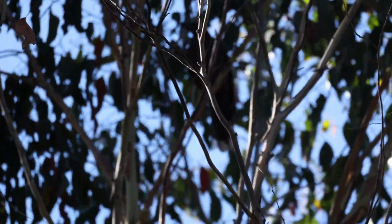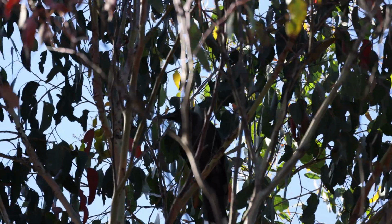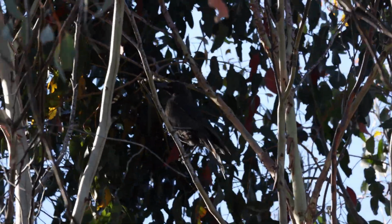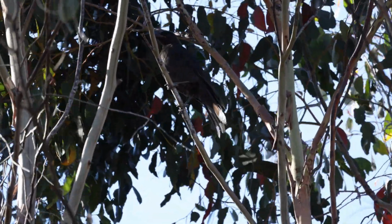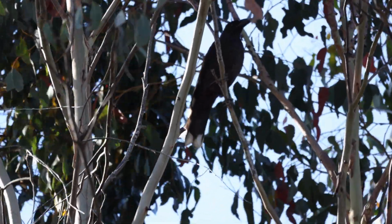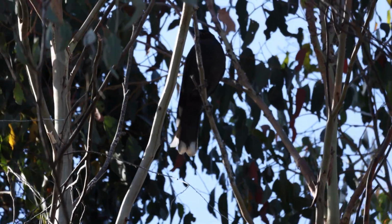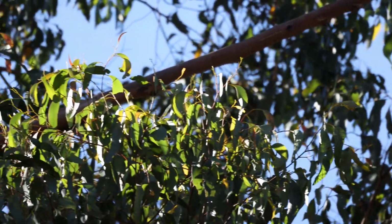So through the trees there we have one of the more common species only found in Tassie, the black currawong. These guys are gorgeous. You can see that white on the end of the tail, distinguished down here at least from their relatives the grey currawong by the lack of another white splodge at the top of the tail, right at the bottom of the bottom. They have this really musical call. Off he goes.